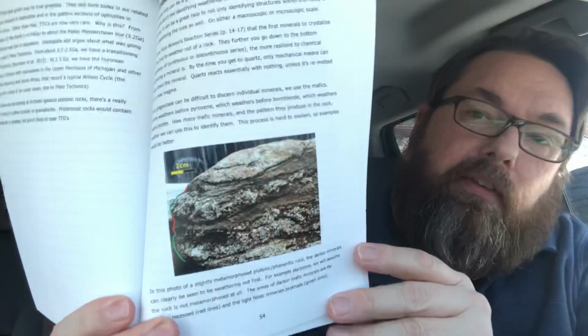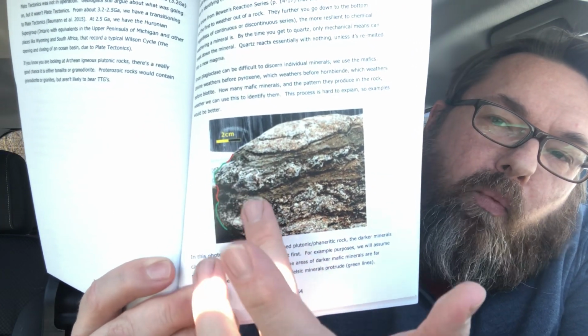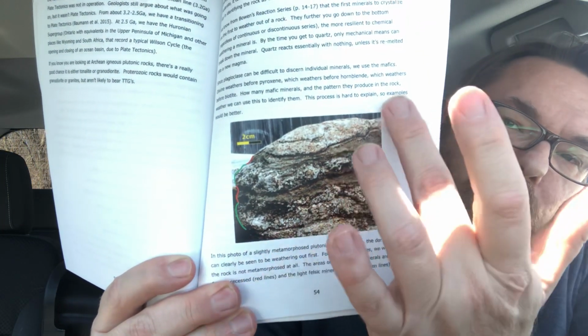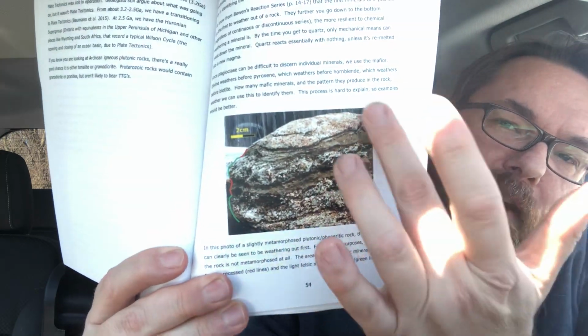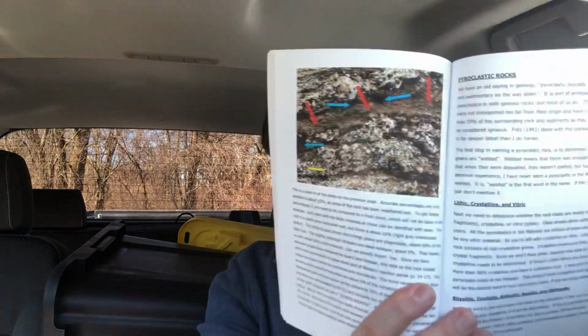If you look here, you can see off on this side, the red means, you know, weathered, and the green sticks out. You can tell your mafics. You can get a good sense of which mafic minerals these are just by the weathering pattern. And I show you how to do that here, okay?